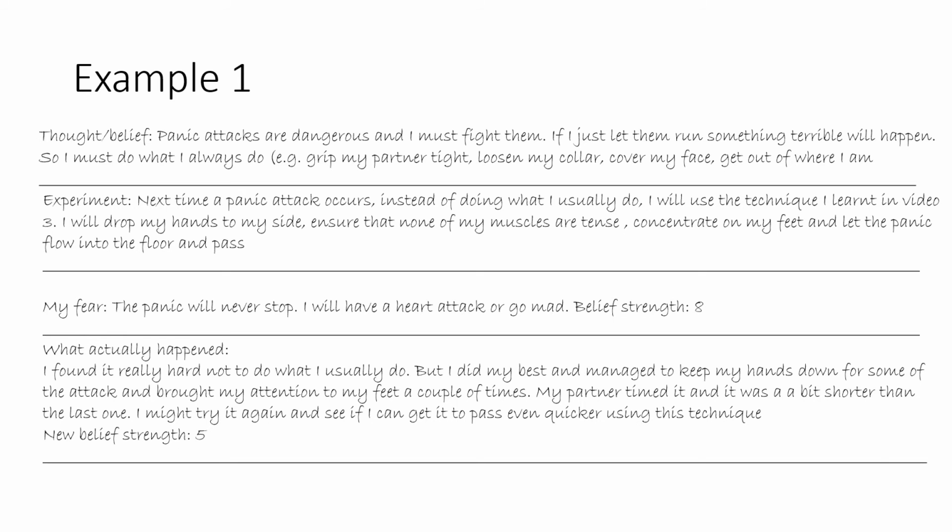Their new belief strength is 5, so that you can see, if I perform the experiment, their belief in this negative thought about the panic never stopping or having a heart attack is reduced from 8 to 3.